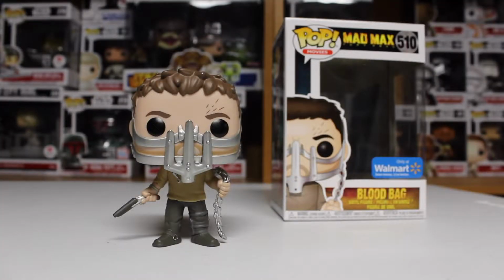I decided to go in Walmart, and I found one last thing for our venture. I found the new Walmart exclusive blood bag, which is basically Max with his shotgun and the chain that was connected to the car, that was taking out his blood and putting it into Nux so he could recover. It was kind of hard to pass this up. Just a really great pop to go with the Max one. Really excited to see what they do with the future of this franchise.